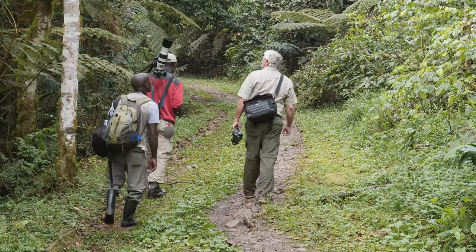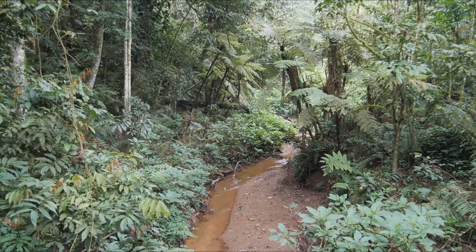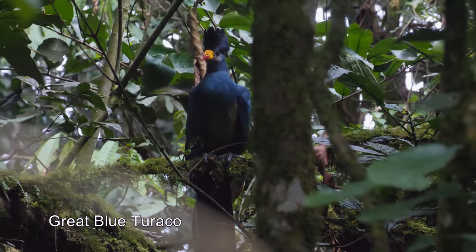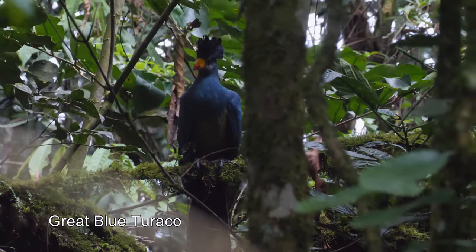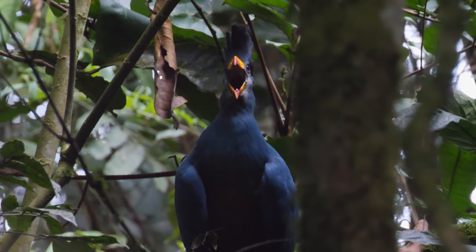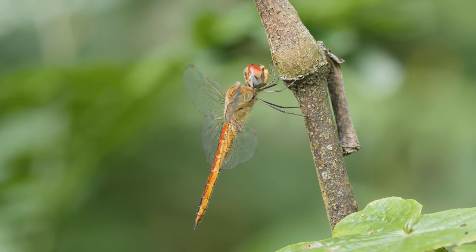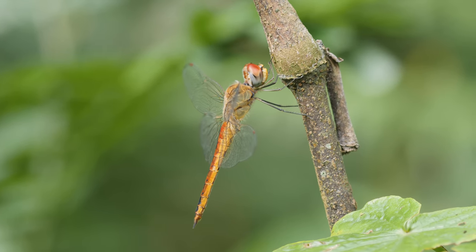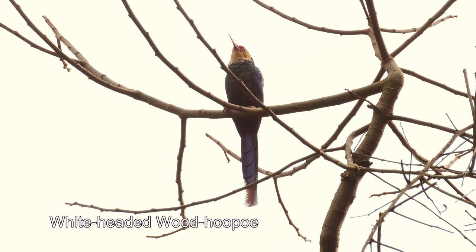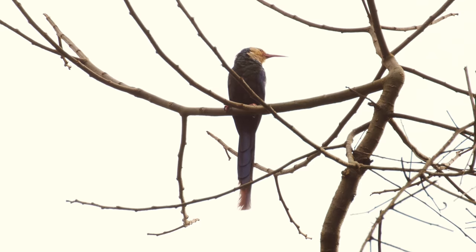We're going on foot in the Bwindi Forest with another friend of Livingstone's. We soon found our first bird, a great blue turaco. We have seen them before though. I have never seen a white-headed wood hoopoe before. They're rather nice.